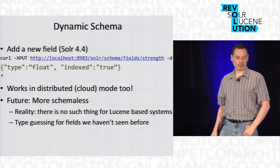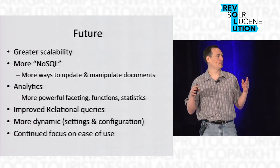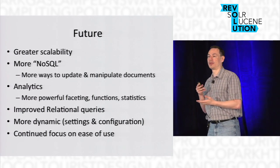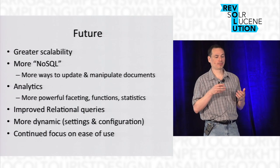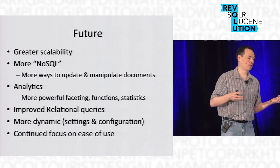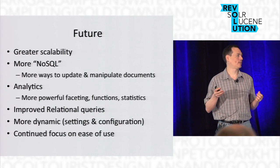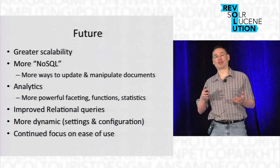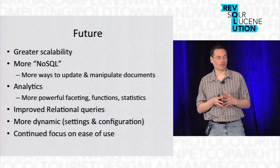So in general, in the future, I think, and these are vague, hand-wavy things, we're looking at greater scalability, more Solr Cloud APIs to programmatically control the cluster, and more NoSQL features, like different ways to update and manipulate your documents. For example, maybe update by query. That's something I've seen sometimes.